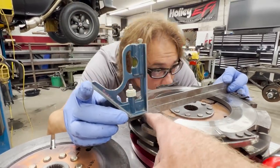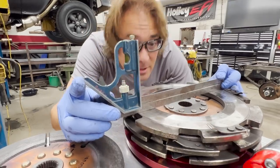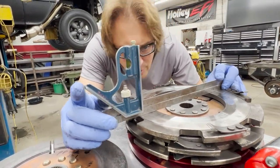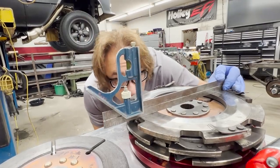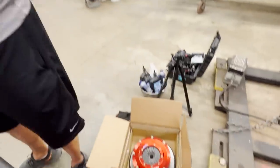Yeah, it looks like it's touching. It's touching the outside, but not on the inside, which is even more interesting. That's backwards from what you think. That's kind of weird. That's really weird. Let's take a look at that flywheel real quick.